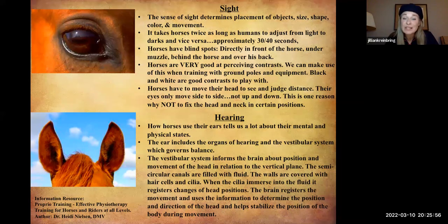So the sense of sight determines placement of objects, the size of objects, the shape, the color, and the movement. Okay, so very similar to us. These are the same things that they are visually taking into their nervous system, okay? Now, something very interesting is that, have you ever walked outside and it's a super bright day, and then you walk into kind of a darker area and you can't see anything, and it takes a little bit of time for your eyes to adjust? Well, the same thing happens for horses.